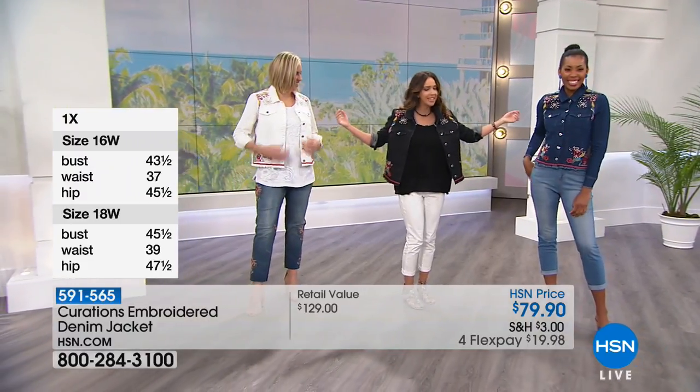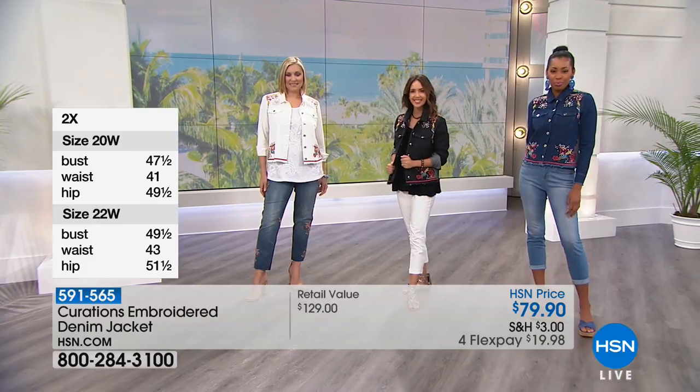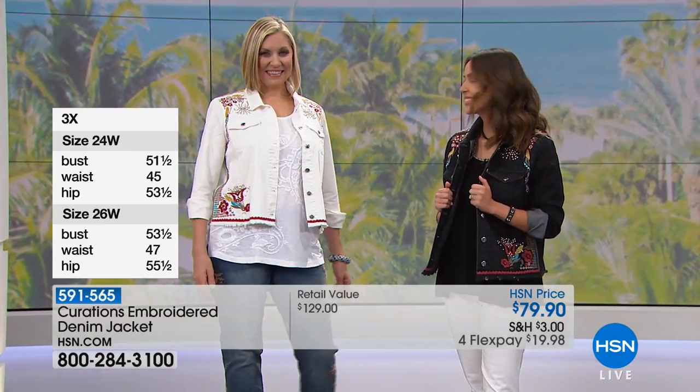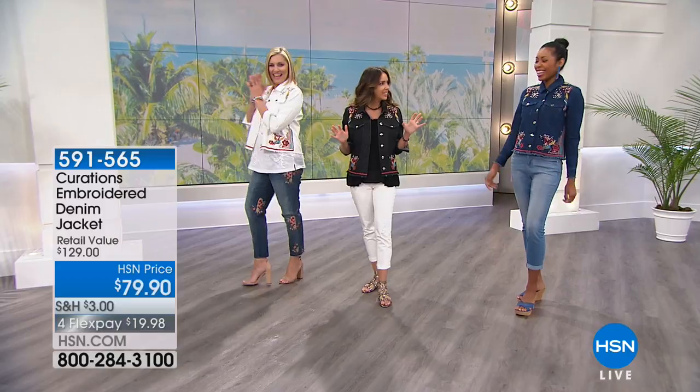And here we are, the trifecta. I want everybody to see the three of you. You're wearing it completely different, mixing and matching your tops underneath. But how cute do you all look? So individual and so expressive of your individual styles. I feel like right now we're our very own little Charlie's Angels, if you will. You know what I mean? But we all have a different vibe going on, but it's the one piece that ties the whole look together.